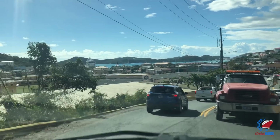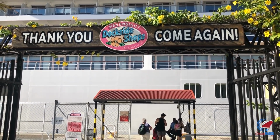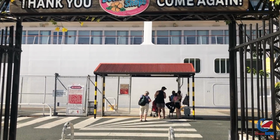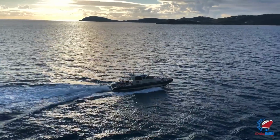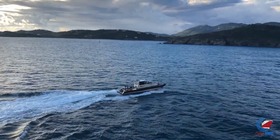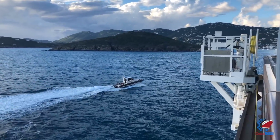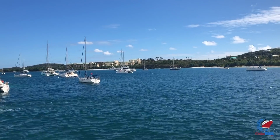Once you get over to St. Thomas, you'll just take a taxi or a shuttle from the ferry terminal over to Havensight. That's where your cruise ship is docked, or Crown Bay. Just know where you're docked, and they'll take you to the right area. And then, boom, there you go. You're back at the ship. Maybe go buy some jewelry, buy some electronics, some duty-free stuff, grab yourself a cocktail, and then get back on the ship for sail away. It's just a really cool experience.